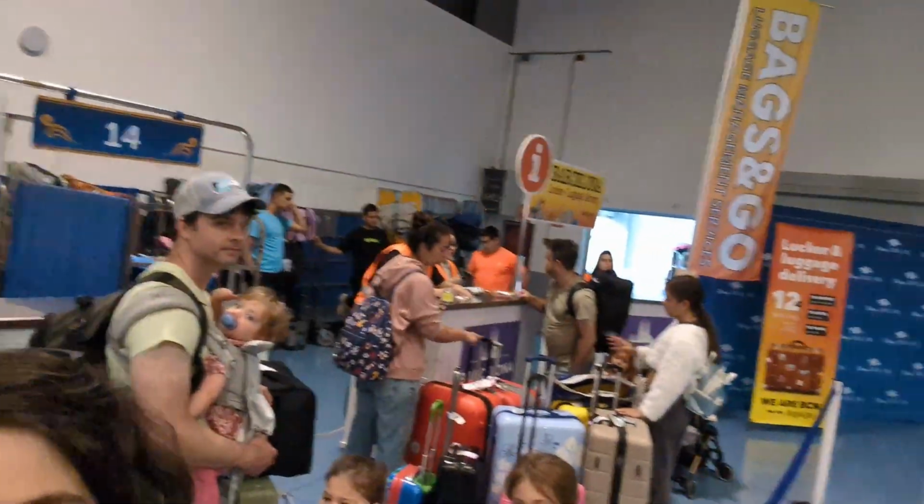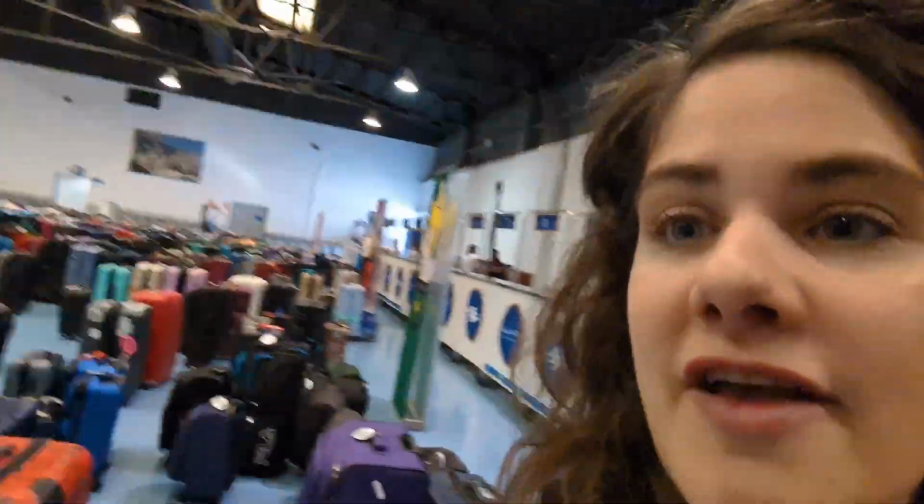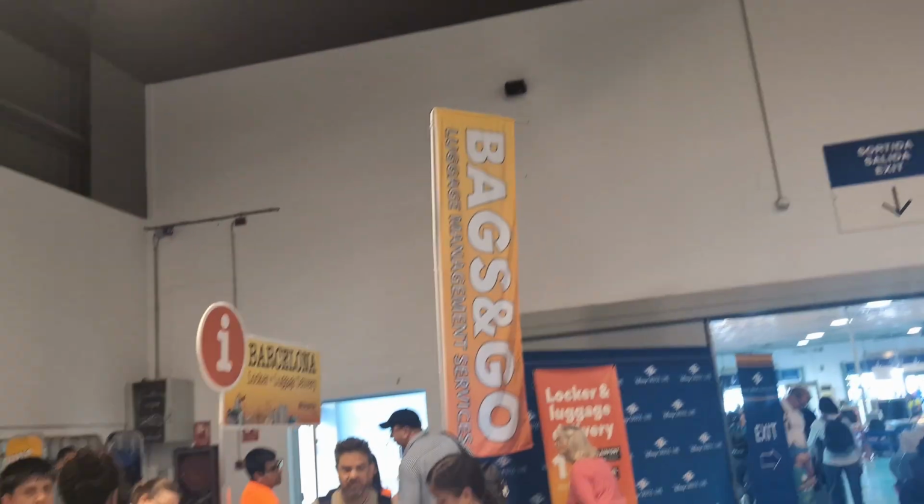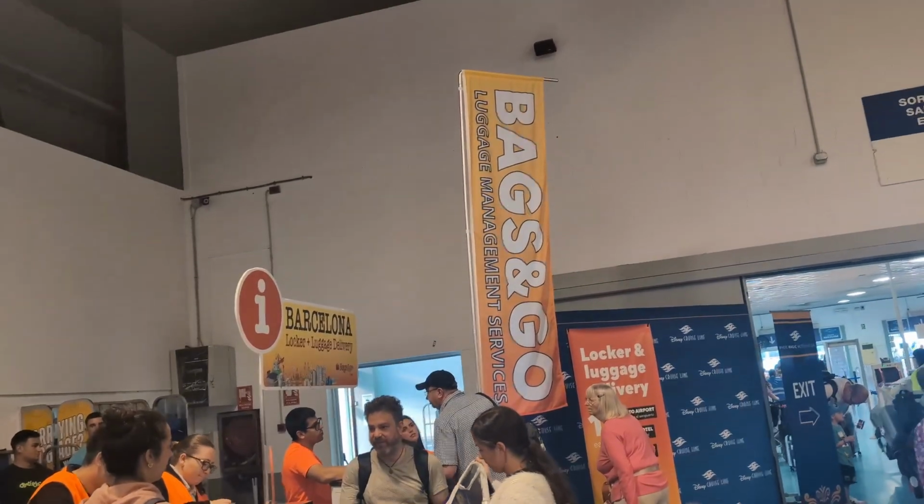Just got off the ship, and Bags and Go, where we're leaving our luggage, is literally in the cruise ship terminal, so you don't even need to leave. We picked up our bags right here, and Bags and Go is literally right on the other side. You get off the ship over there, and Bags and Go is literally right over here. You don't even have to walk across the street, nothing. Here's another view.